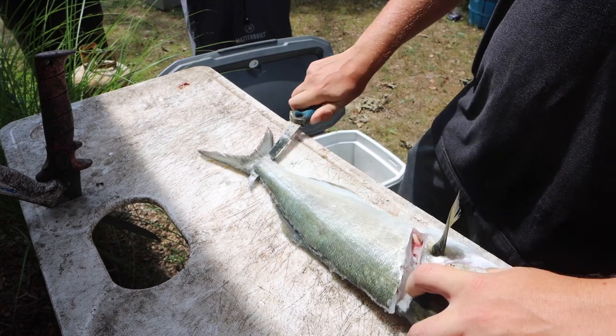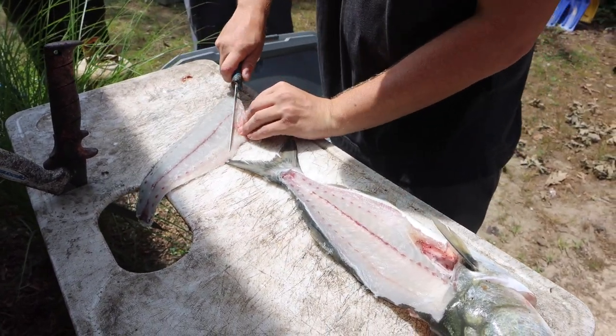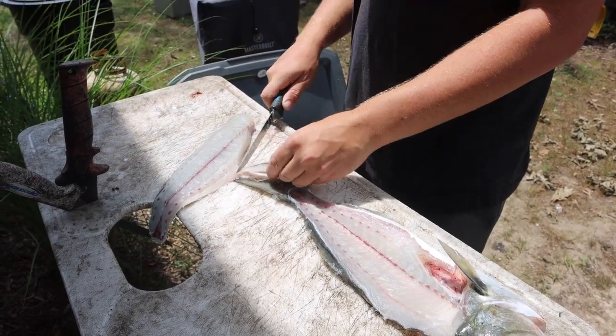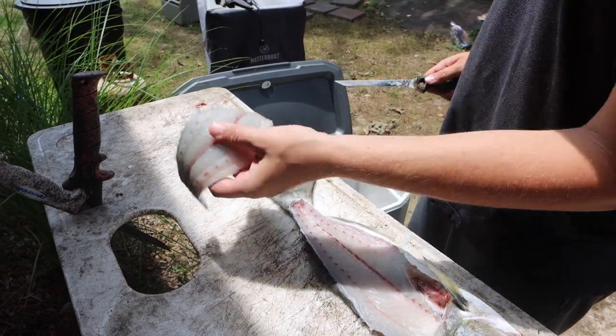Cut through that rib cage, cut it off, take it out. Cut that rib cage out. Left with a beautiful fillet.